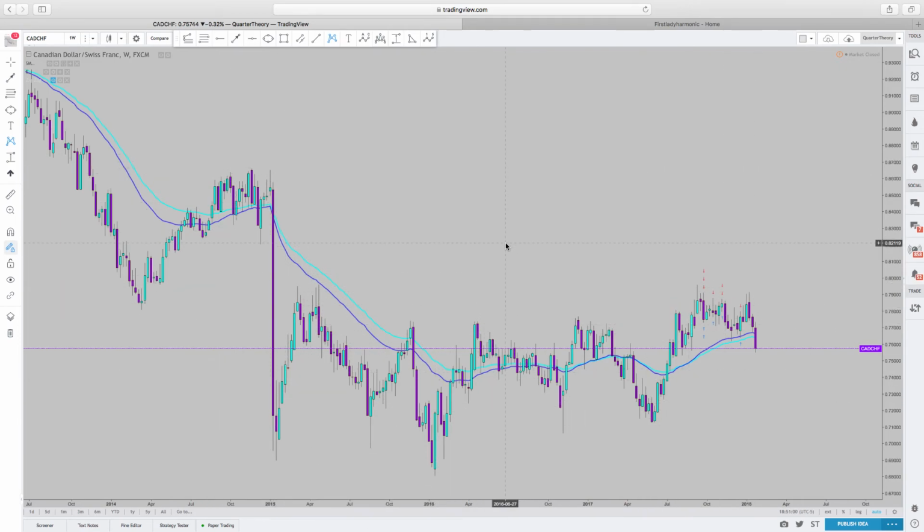So what does a bat look like? A bat looks like you have an impulse leg down. We're going to do a W. So you're going to do it from relative highs. This is your X. Impulse leg down to A. Your B point is going to be a 382 or a 50%. Your C point is going to be anything from a 382 to an 886.